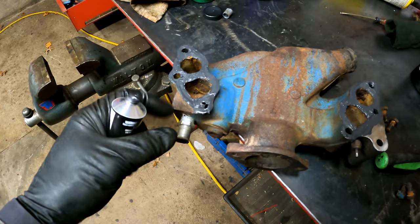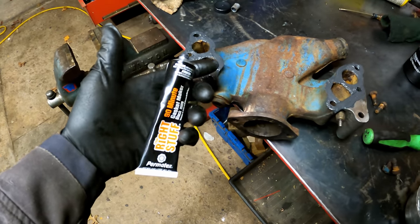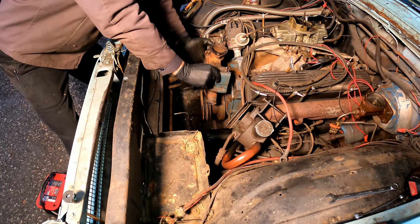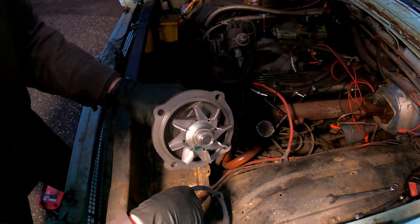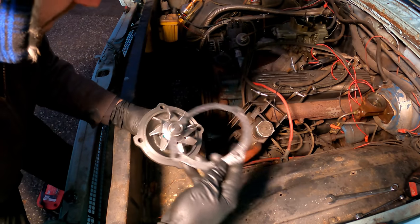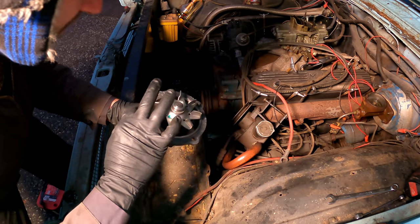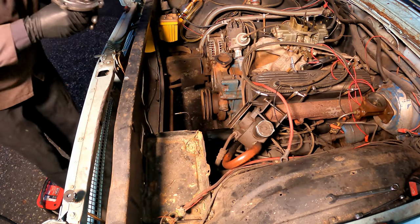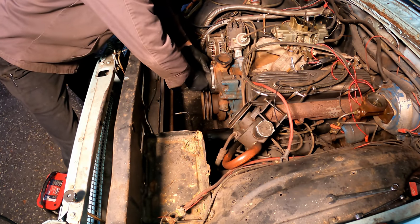Using Permatex, the Right Stuff, in place of the gaskets for this pump housing. This is just the best stuff ever. I use it on everything. Nice fresh pump, only 35 bucks for this. So far, the only parts besides the oil filter and the freeze plugs. Shooting for no parts on this, but we're not quite at no parts, but not too bad.